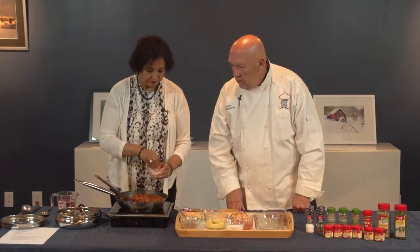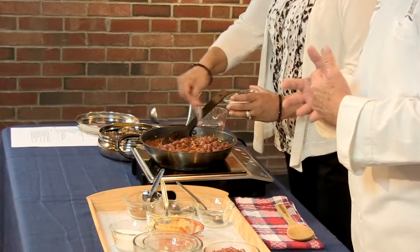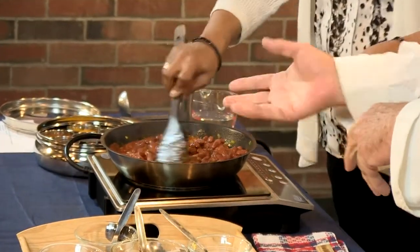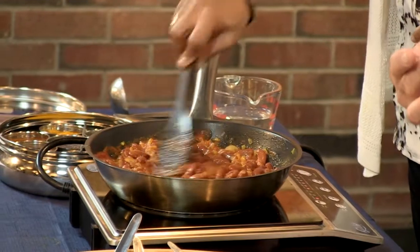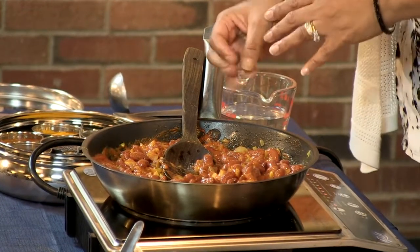And Chef just gave you another tip. As you're cooking, think through your recipe. If you're using beans from a can, there's salt in there already. So you can always finish your meal at the end if you feel it needs more salt.